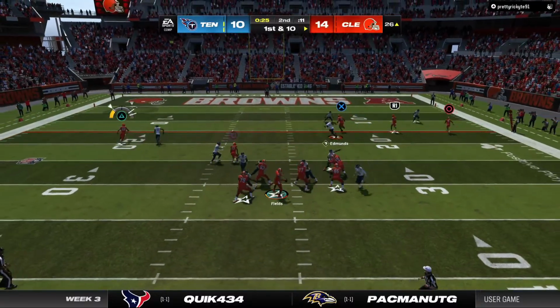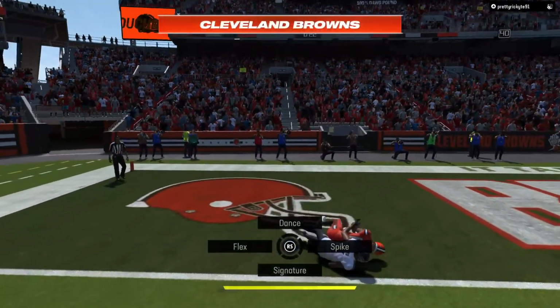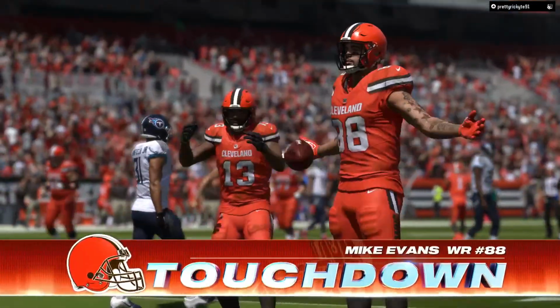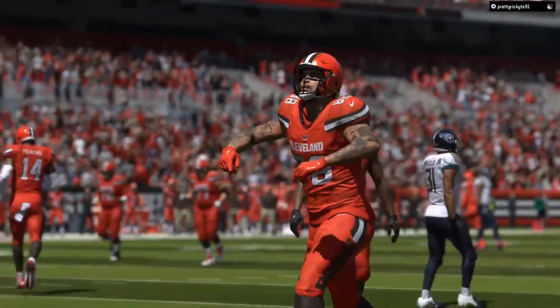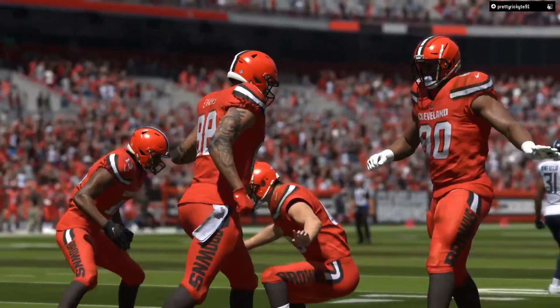On first down, Fields. Touchdown! Mike Evans, 26 yards. And the Browns will extend their lead in the final minute of the half.